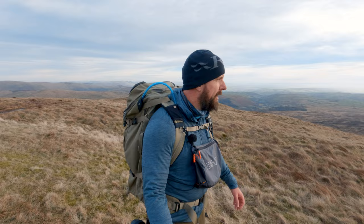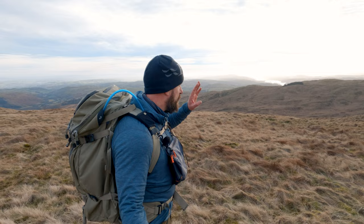I mean, it's all right. It's an all right hill, but it's not great. I reckon there'll be a better view over on Sour Howes. So I'm going to head there straight away before this light goes weird.